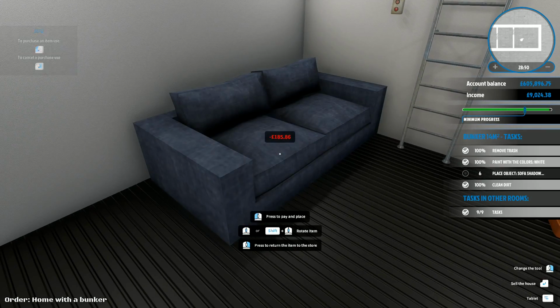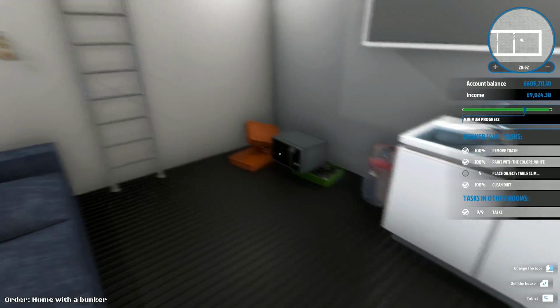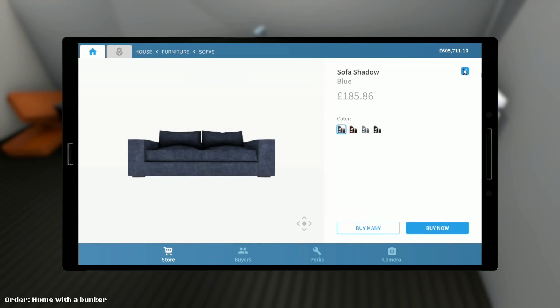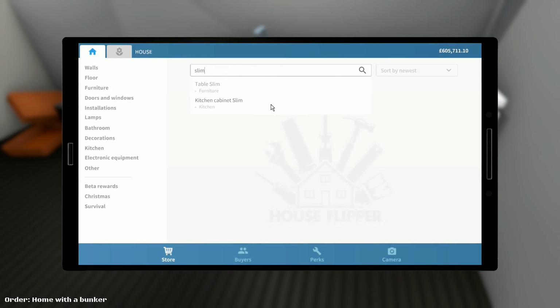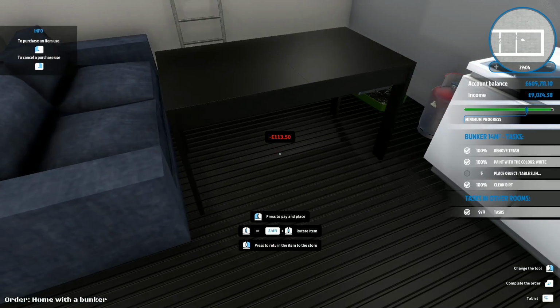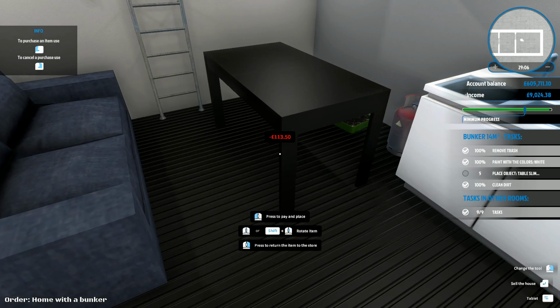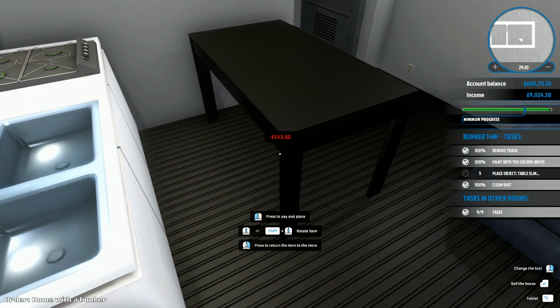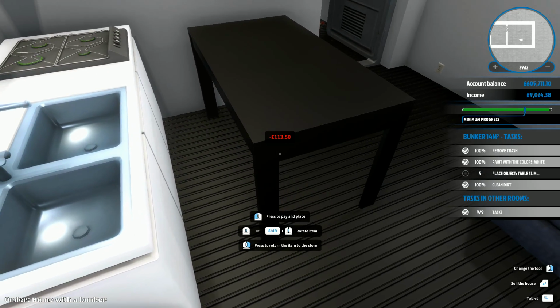Right, well, I'm guessing really that's got to be over there so they can watch the microwave. Table slim. We need a slim table. There we go, table slim. I don't think much of the colours. Whoever they've had pick out these colours, I'm not feeling it. I'm really not. We'll go there.